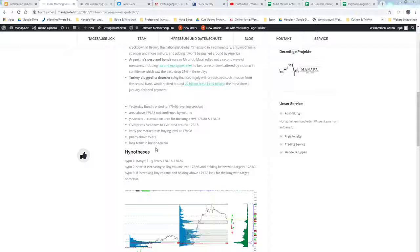And we have a look at my hypo from my big preparation before the cash open. And I said hypo 1, we have range long levels at the 98 levels. This was extended then to the 179.02 with the pre-market edge, and also the 178.80.